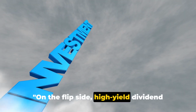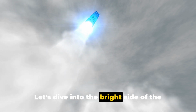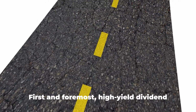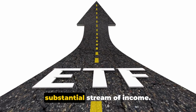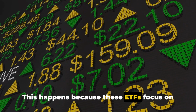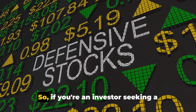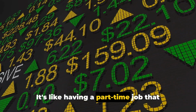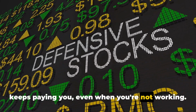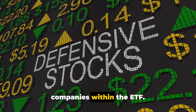On the flip side, high-yield dividend ETFs can offer a substantial stream of income. This happens because these ETFs focus on companies that pay out a larger portion of their profits in dividends. So if you're an investor seeking a steady income, this can be a significant advantage. It's like having a part-time job that keeps paying you even when you're not working. But remember, the amount you receive can fluctuate based on the profits of the companies within the ETF.